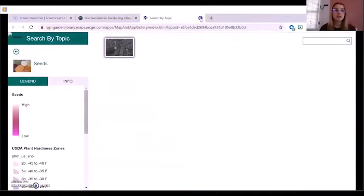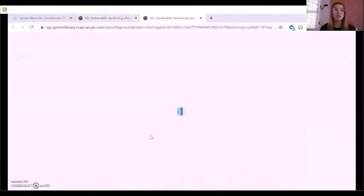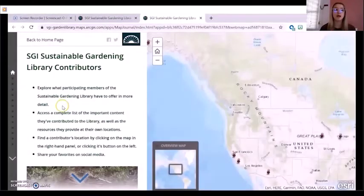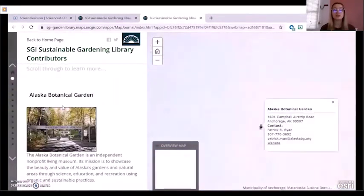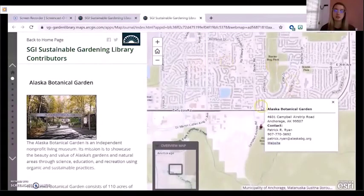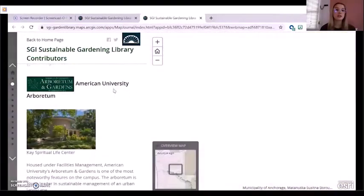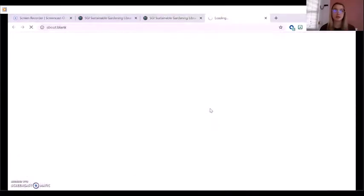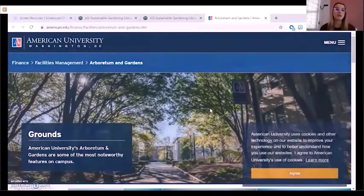So the next tab I'm going to click on is the Contributors tab. When this loads up, on the left, you'll see information for different contributors, and on the right, another ArcGIS map will pop up. And as you see, when I start scrolling, the map will zoom in towards the location of the specific contributor. You can see the Alaska Botanical Gardens. And it'll say, again, their contact information, their website, and exactly where they're located. And you can actually click on their website. It's a hyperlink, so you can click on it and it'll lead you to their information.